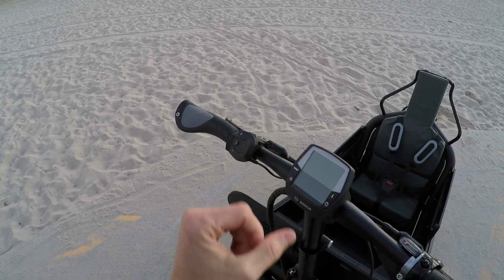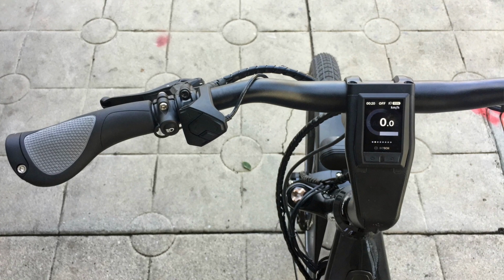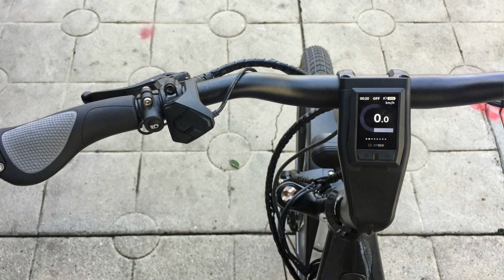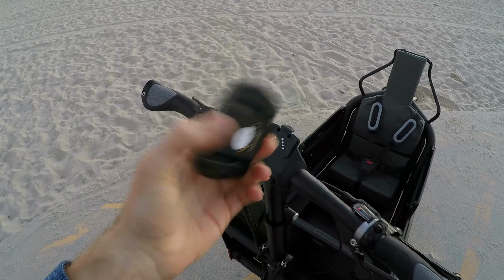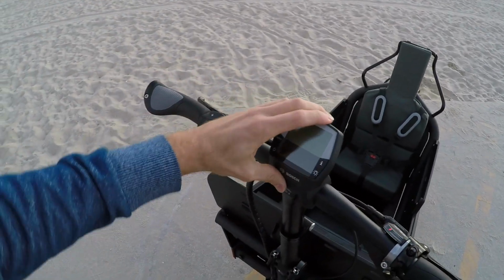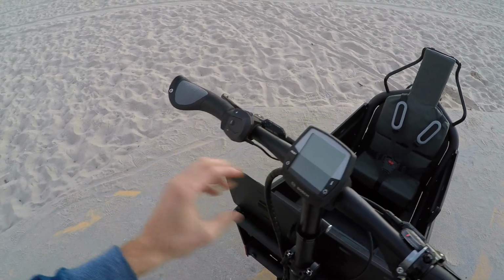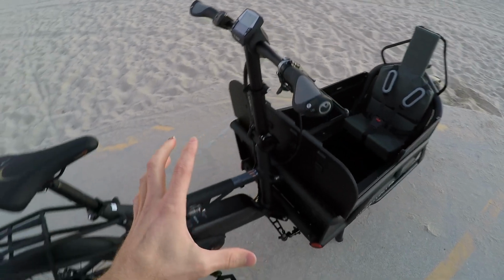They also offer the Kiox, which is a little bit smaller display, but it's color, and it has a couple nice features like battery percentage and Bluetooth, so you could do a heart rate monitor and stuff. I've done other little blog entries on the forum about that, and you can see what it looks like if you're thinking about upgrading to that. I really like the Kiox, but the Intuvia is pretty great, and it's still removable. You can slide it off, so if you have to leave this parked outside a cafe and you don't want people to mess with it, you can. And then we'll just click it back on like that. I'm going to power this up, press the power button. The batteries are already charged on this bike.